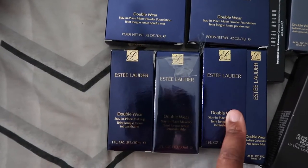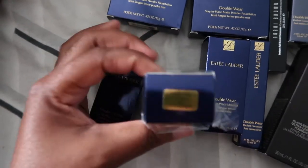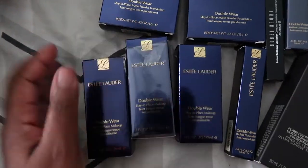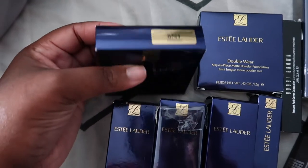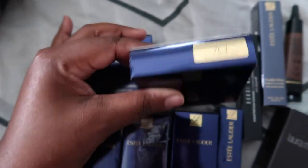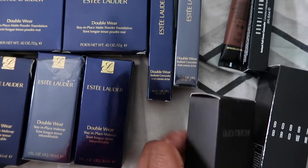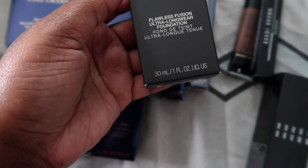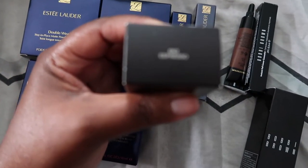So these are the double wear foundations. I got this in pecan, rich cocoa, and mahogany. And then I got pressed powders. This one is espresso, and this one is rich mahogany. I got two concealers. They're both 5W. And then I also picked up the Laura Mercier Ultra Longwear Foundation. And this one is an espresso.